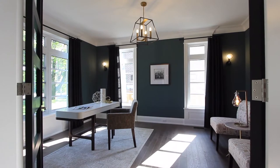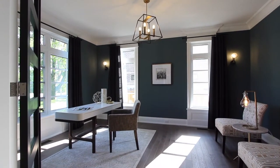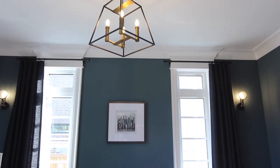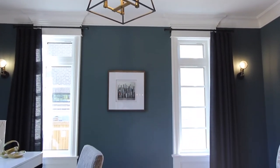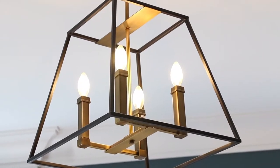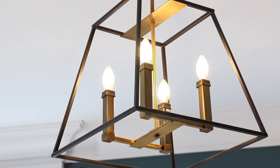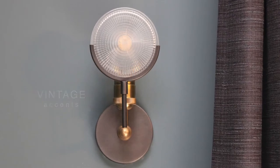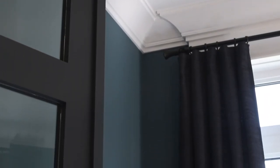My inspiration for this room started with the color. This is a bold, beautiful, dark, moody color, which is perfect for a space like this. We punched it up with some gorgeous light fixtures, and you'll notice it has a little bit of a vintagey, kind of industrial feel. I wanted it to have that classic ambiance.